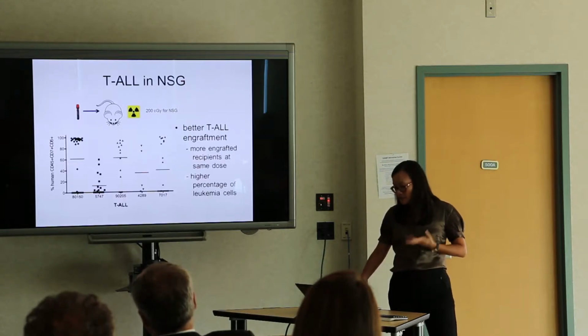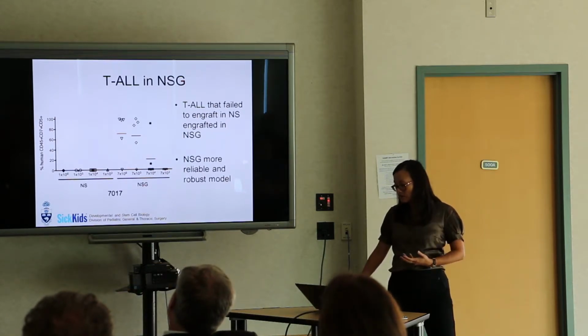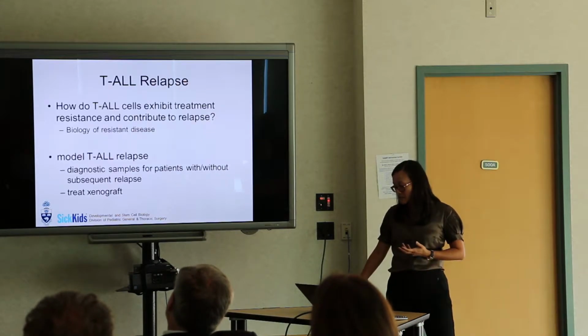And you can see we had much better engraftment even on these low cell count injection doses. We were able to get engraftment, and even the leukemia samples that would never engraft, no matter how many cells we put in, we saw good engraftment in the NSG.